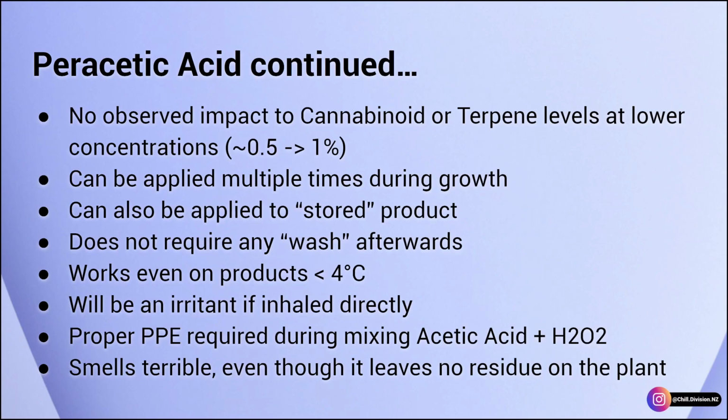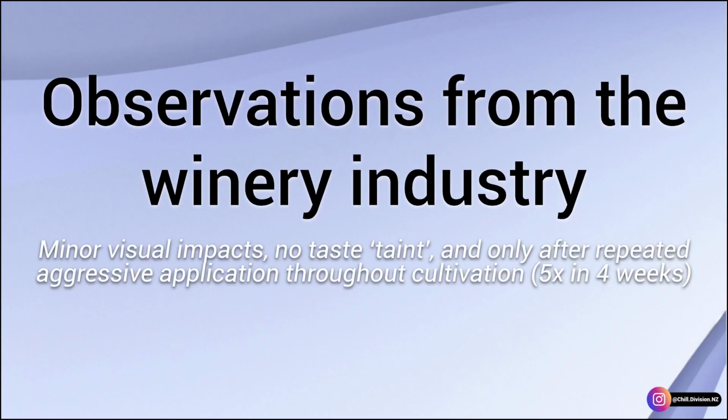The downsides are that this will be an irritant if you inhale it directly. So proper PPE is required, especially during the mixing or dilution down of your acetic acid plus hydrogen peroxide. And frankly, it's going to smell like shit. It is basically vinegar on steroids. If you think about it like that, it will smell strong. It will leave no residue on the plant, but it will smell pretty strong for a day.